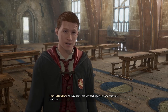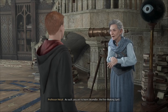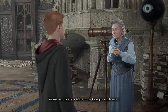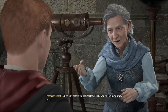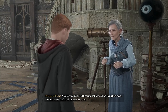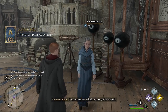I'm here about the new spell you wanted to teach me, Professor. Good. Professor Fig indicated a certain urgency to you completing your defensive magic assignments. As such, you are to learn Incendio, the fire-making spell, handy for lighting torches, burning away spider webs, and, when necessary, defending against those who would wish to do us harm. Sounds versatile. Quite. But before we get started, I'd like you to complete a few tasks. You may be surprised by some of them. Astonishing how much students don't think their professors know. When you're finished, come and see me. Then we shall begin working on Incendio. You know where to find me once you've finished.